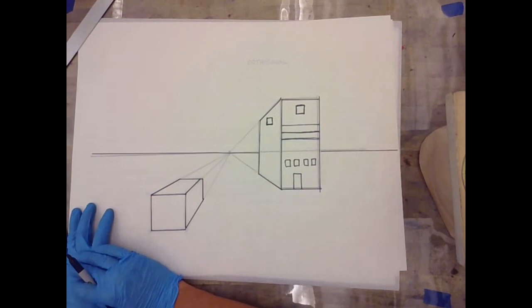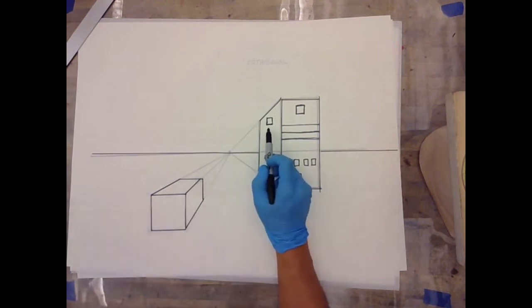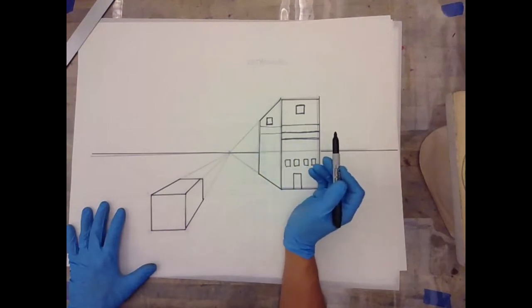Doesn't that look weird? What is off with that? It doesn't follow the angle of the building at all, right? It looks really kind of weird. What happens if I do this? Well, these windows are just straight across. Oh my God, that's even worse.